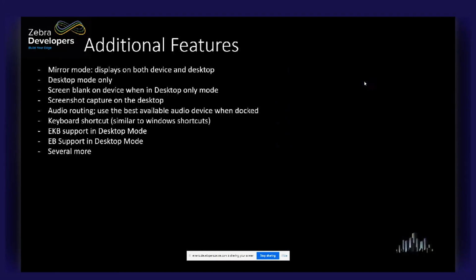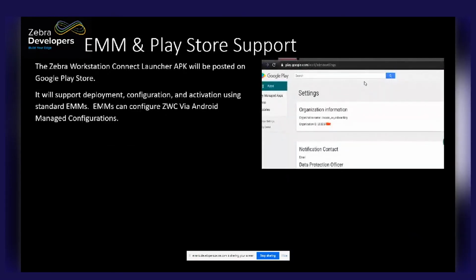Additional features: mirror mode displays both device and desktop, or you can choose desktop mode only. Screen blank on device when in desktop-only mode. Screenshot capture on desktop. Audio routing. Keyboard shortcuts similar to Windows shortcuts. EKB support, EB support, and a lot more. I just don't have enough time and space to cover them all. And EMM support and Play Store support.